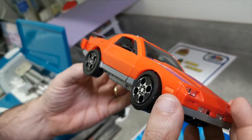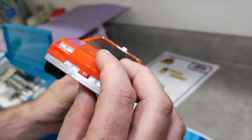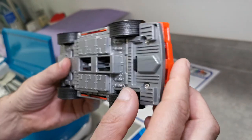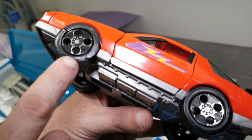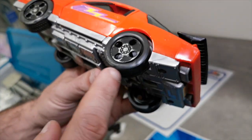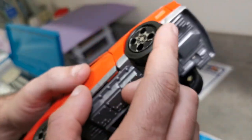All right, so we have here Thunderhawk, who was the quintessential crown jewel of the Mask line. He was the main car. And this one is in all right shape. You can see here, though, the tires on these cars can get deformed, they can crack, they can start warping, they can get brittle. So these tires aren't in great shape.